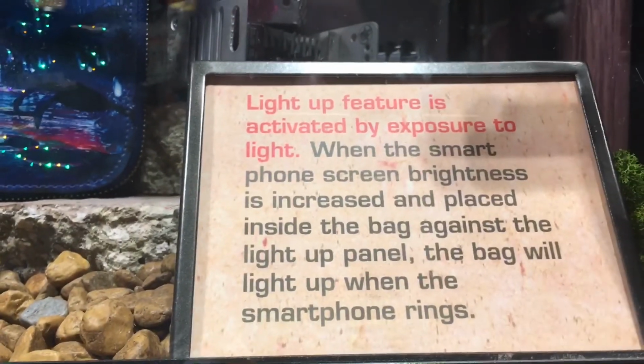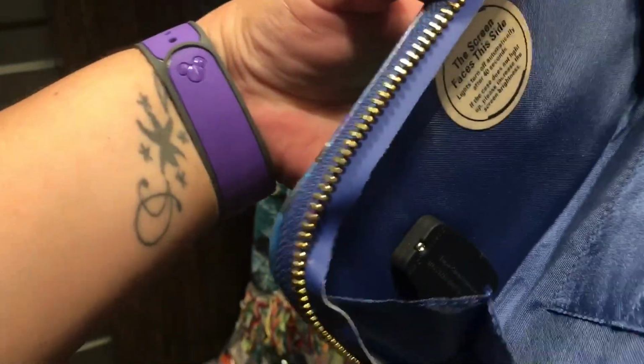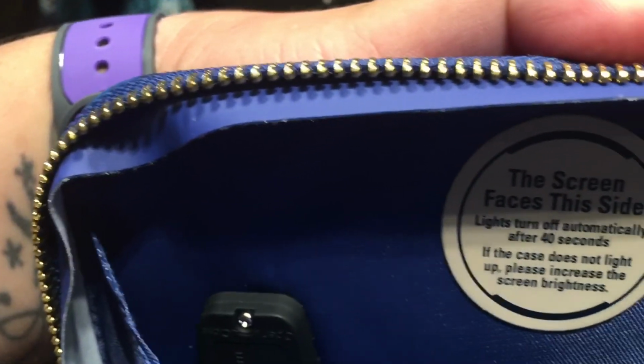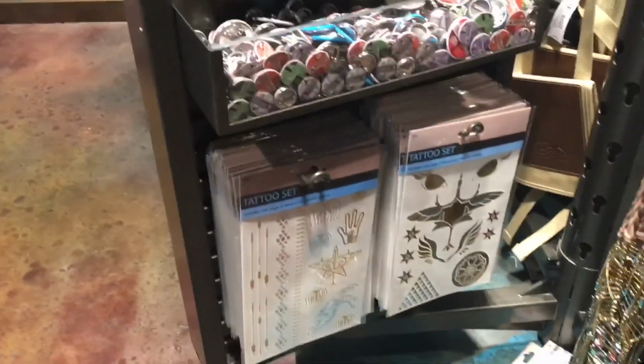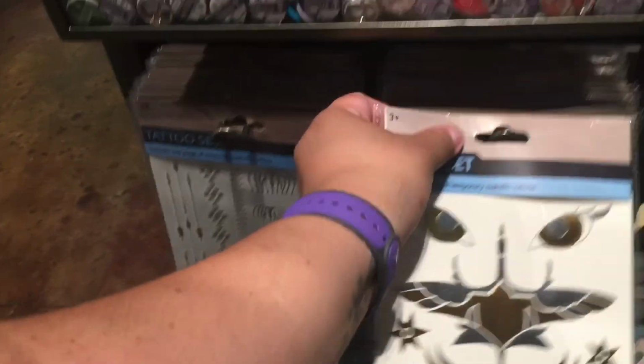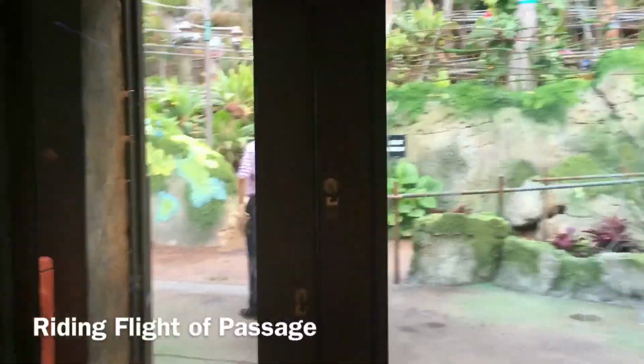Oh, that's awesome. Okay, so the bags light up. So when your phone goes in the bag, it'll light up when the phone rings. Some jewelry, a tattoo set. The tattoo sets are $7. Buttons, magnets. So it looks like as of right now, they're not letting people into the store from the route.